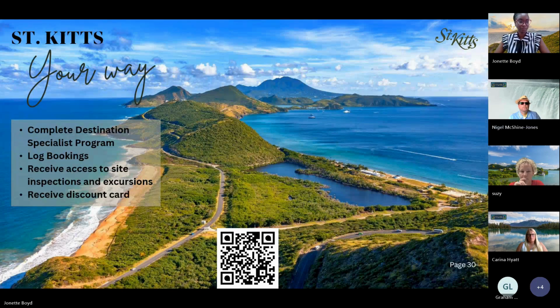Brilliant. And St. Kitts Your Way: when you complete the St. Kitts destination program, you can log bookings, receive access to site inspections and excursions, and receive discount cards as well. So there's a lot of incentives for you to become a destination specialist.